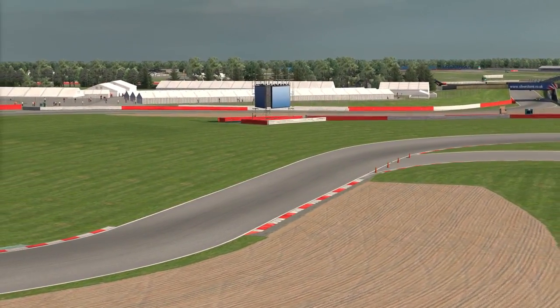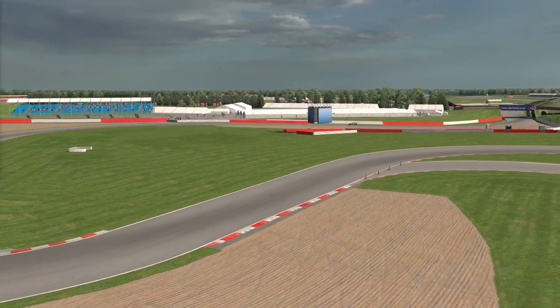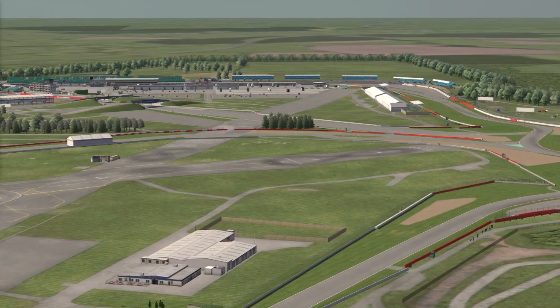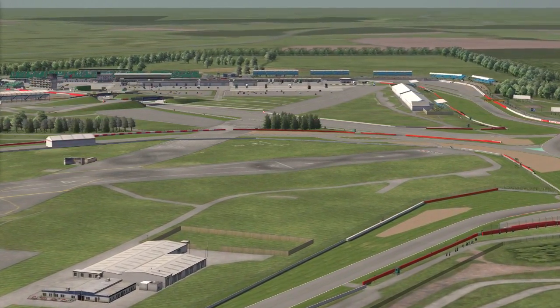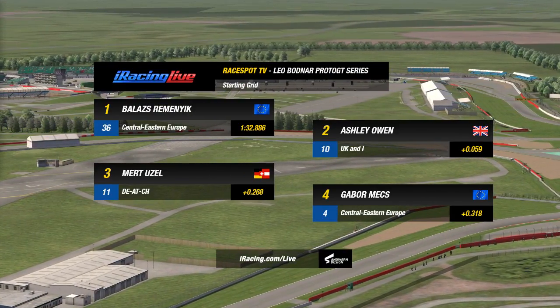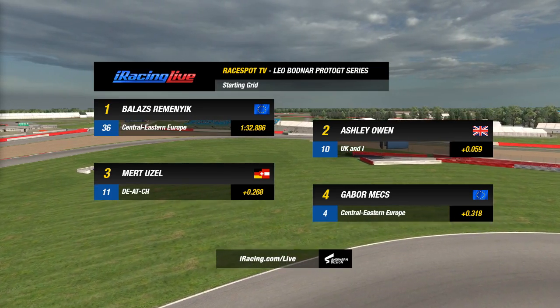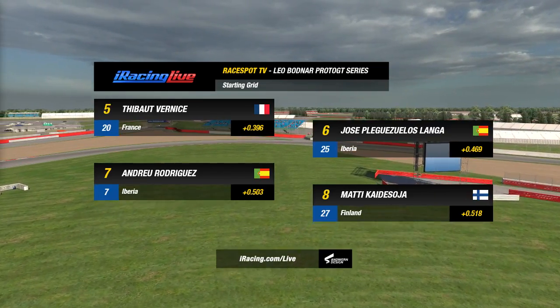Yes, of course, and I believe we're going to go to our grid now, Rachel, so if you take a run through that for us, please. We certainly will, and okay, going to your grid with the final moments of qualifying remaining. It's looking like Vasles Remy Inc. is going to be taking pole position in your prototype class. Ashley Owen in second place, Mert Özil in third, and Gabor Mex in fourth.